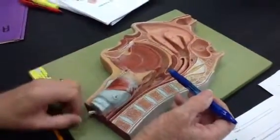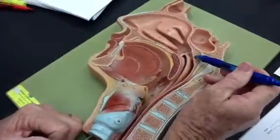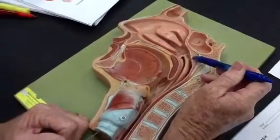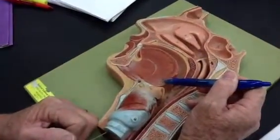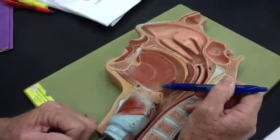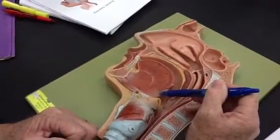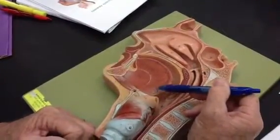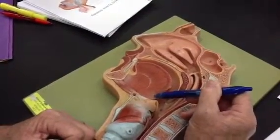Oropharynx, palatine tonsil right there. We already looked at the pharyngeal tonsil, also known as the adenoid, up here. What is that? One of the two. The L. Tongue, lingual tonsil. Back at the root of the tongue.